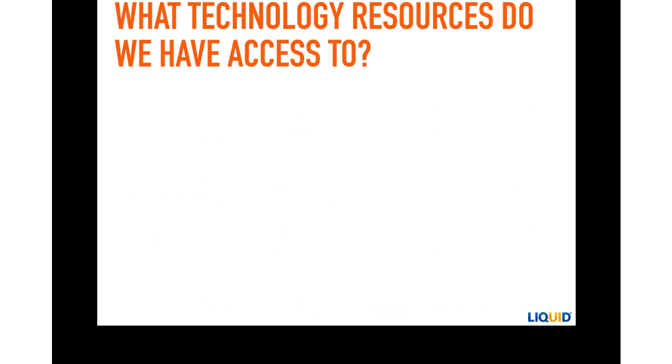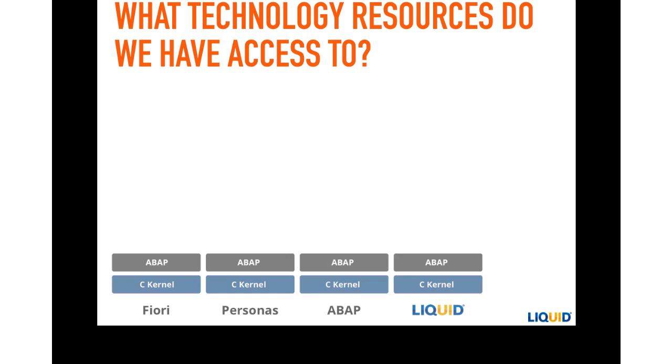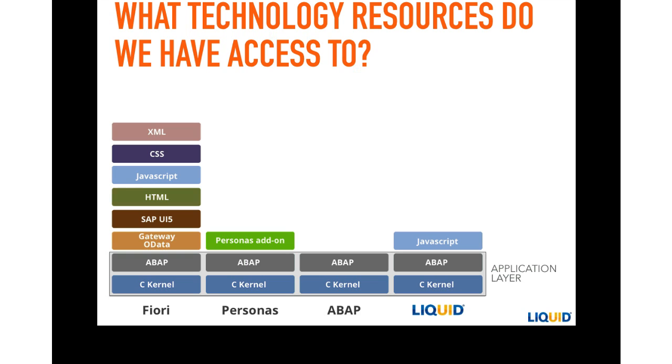The third question we're going to ask is, what technology resources do we have access to, or will we need to gain access to? So side by side, the four solutions are all built on the same application layer, and this is just another way of saying the out-of-the-box SAP. We differentiate once we start stacking on top of that, and we see the different layers of technology that are required to support these different platforms.